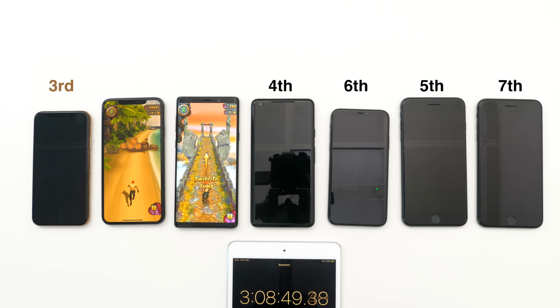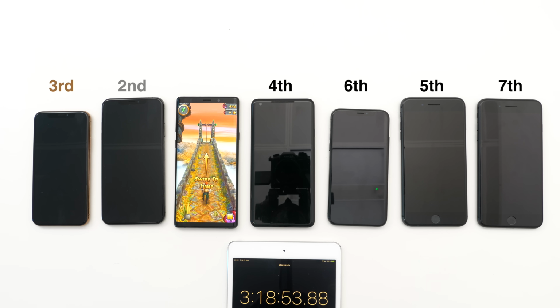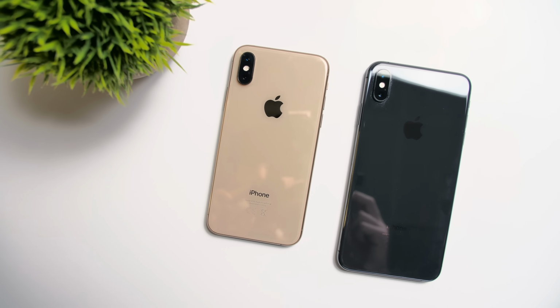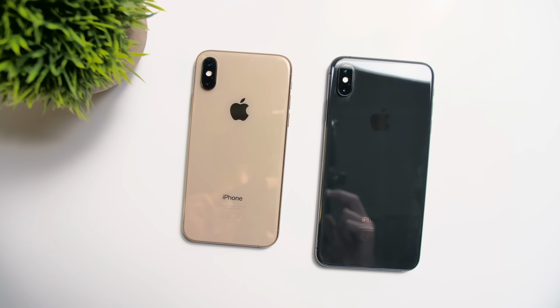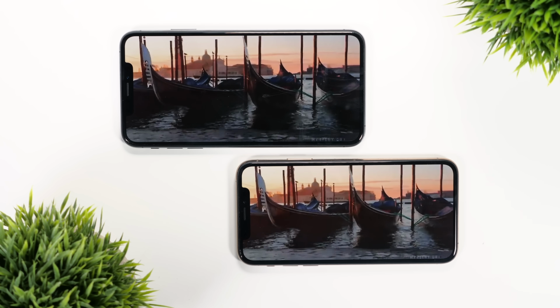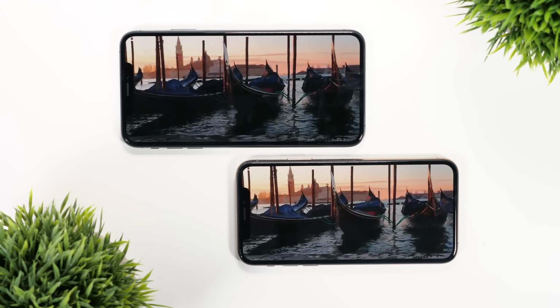Now, something that actually surprised me a lot was to see that in my battery drain test, the iPhone XS and the iPhone XS Max lasted for literally the exact same amount of time. There was only a few seconds difference between the XS and the XS Max. So yeah, the XS Max was not any better than the regular XS. It has a larger battery, that's true, but at the same time, it also has a larger display and a higher resolution display, which consume more power.